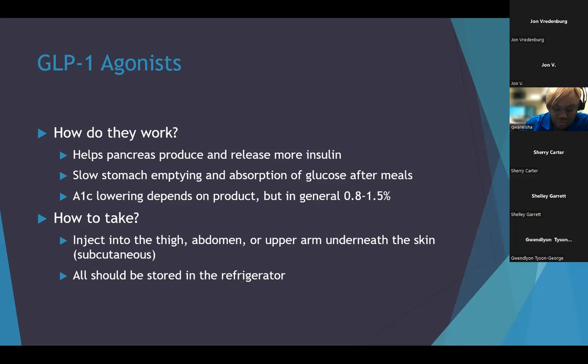All should be stored in the fridge. Depending on what agent, you could leave them out of the fridge for the whole time once you open it. But just make sure that you're reading the package. You don't want to pay for one of these drugs, take it home, and then realize you kept it in your hot car and then you can't use it anymore. But yeah, like I said, super common drugs that we're seeing more and more.